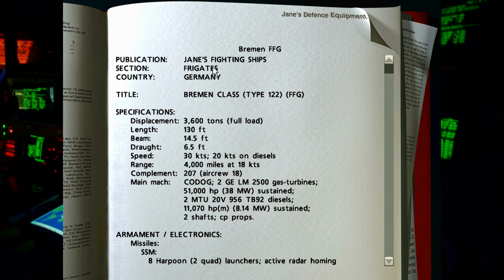Next, we have the Bremen-class guided missile frigate, publication Jane's Fighting Ships, section Frigates, country Germany, title Bremen-class, type 122, FFG. Specifications, displacement 3,600 tons full load, length 130 feet, beam 14.5 feet, draught 6.5 feet, speed 30 knots, 20 knots on diesels, range 4,000 nautical miles at 18 knots, complement 207, including an air crew of 18.